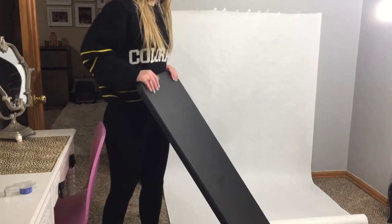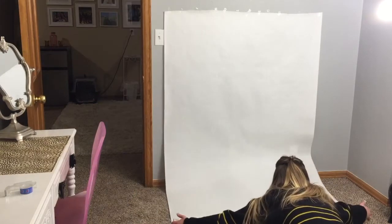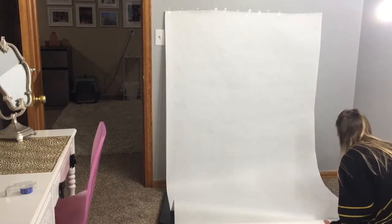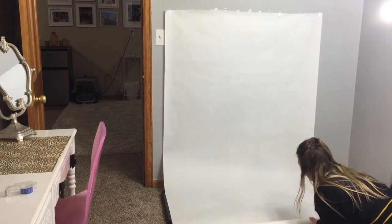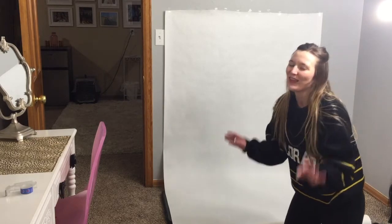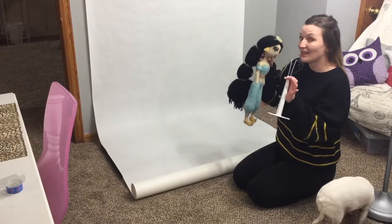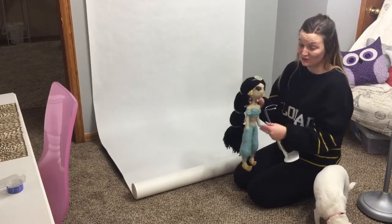So I have this card table. Hopefully this will work out. This is all way heavier than you think it is. The real moment of truth now, though, is whether or not I can get these dolls to stand, because they don't stand on their own.